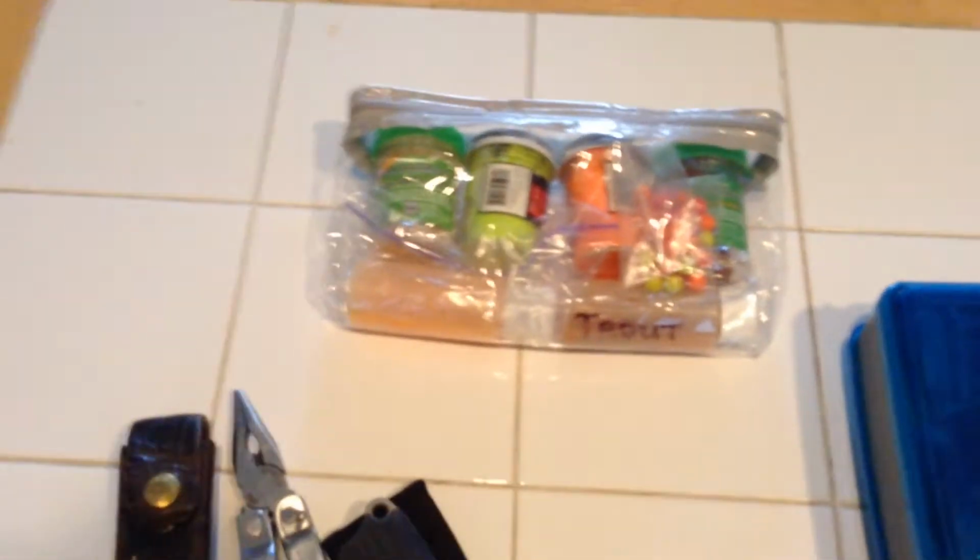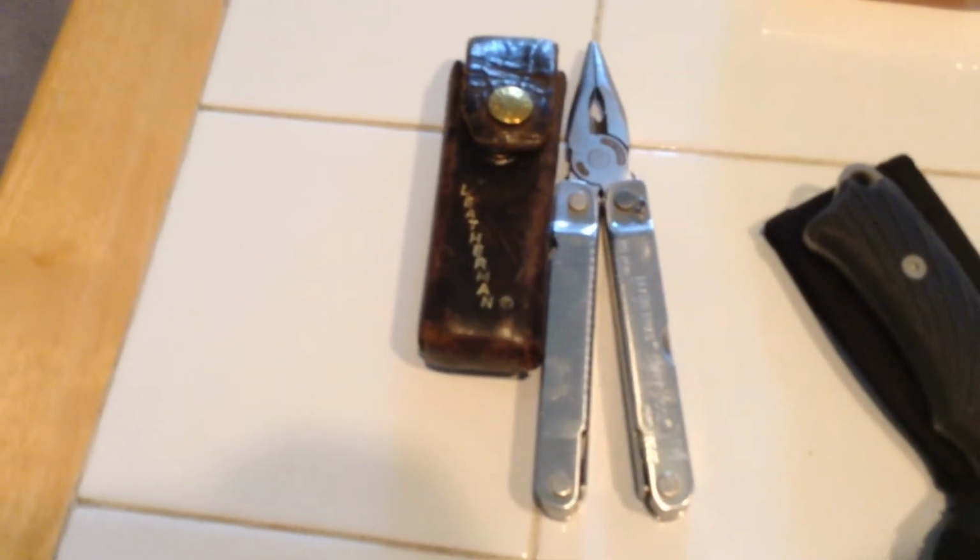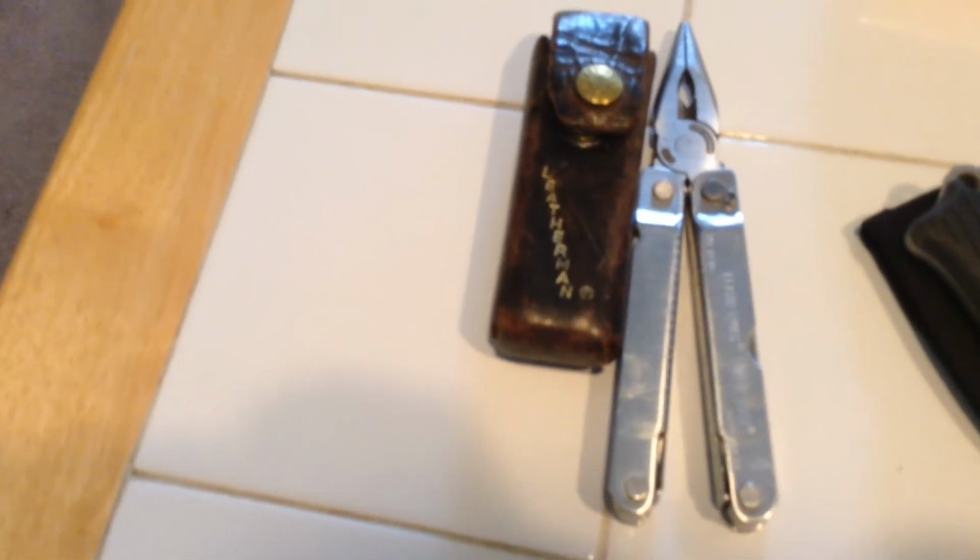Some of the actual gear that I take, always Leatherman. This particular Leatherman here is an old Leatherman. I got it from my dad when I was a kid. It's well over, probably, I don't know, geez, 25 years old. Never had a problem with it. I've had it sharpened once. It's an amazing tool. Even has the old school Leatherman pouch that you don't see much anymore.